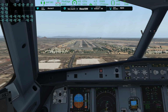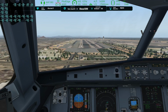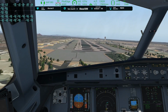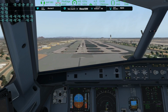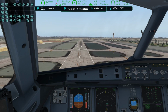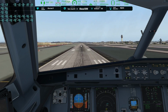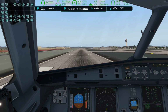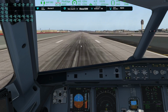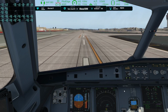Alright, autopilot off, so now I'm just going to aim for that mouse cursor. Just use that mouse cursor as a velocity vector. Just keep it right on that landing point. Well, 200. Best I can at least. 100. 50, 40, 30, 20, retard, 10, 5. And touchdown, reversers. Reverse green indicated slowing.